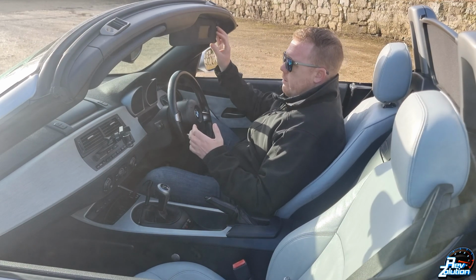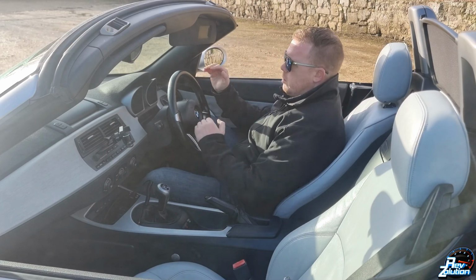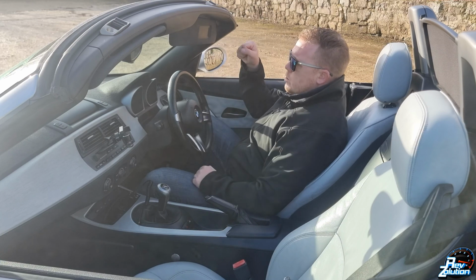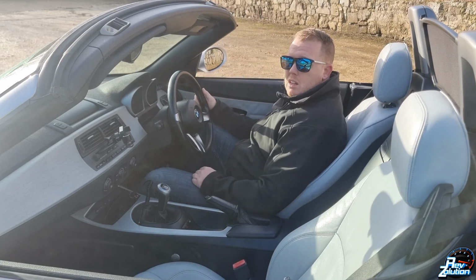The sun visors are very, very small, but let's face it, I've only got a good couple of inches worth of space when I've got the sun visor down, so I don't want that too low, so sometimes it's just better to put sunglasses on.